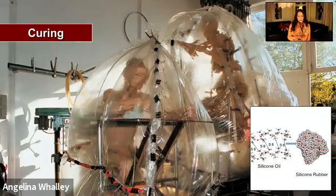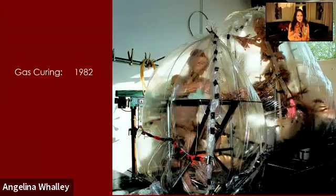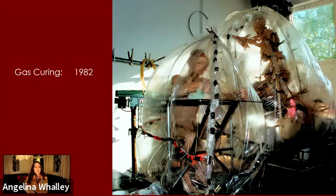As I said before, there's a whole bunch of several developments and inventions. And from my perspective, the gas curing process was really the most important one. He invented the technology in 1977, and gas curing was available from 1982 onwards. But there were other major developments too, just to name a few.